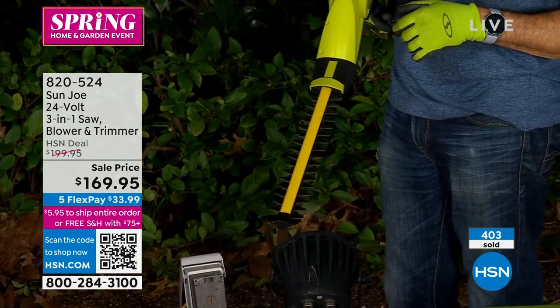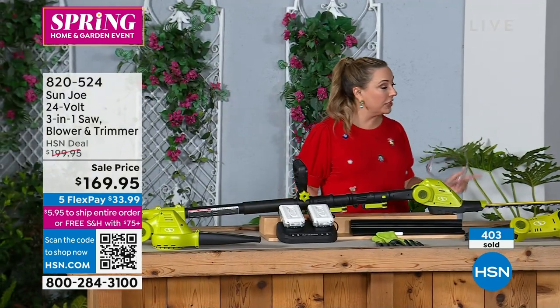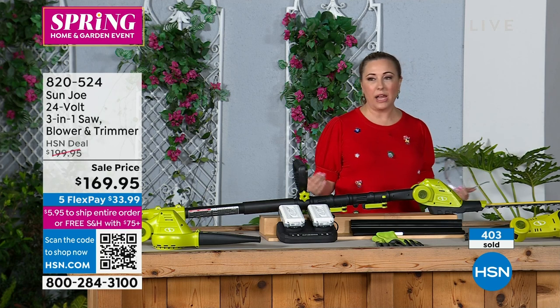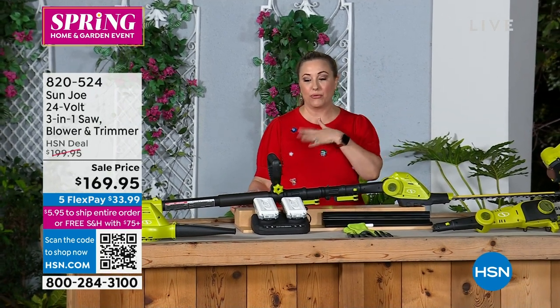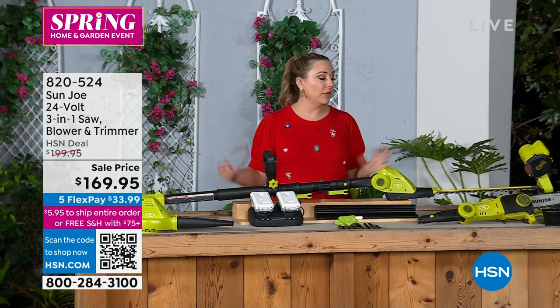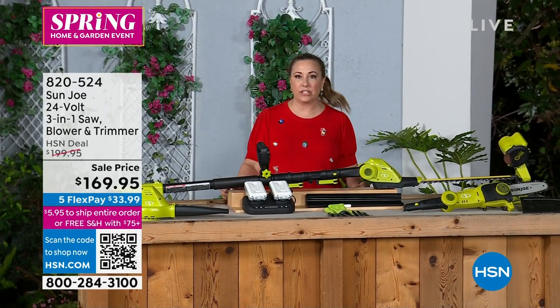And by the way, I just want to mention this briefly. There is a chainsaw sharpening tool that we have available. I know that people have asked for that. We just got it back in stock, so we'll get the item number for you for this. We already sold hundreds of these. I know it's just been on one other time with Valerie earlier today.